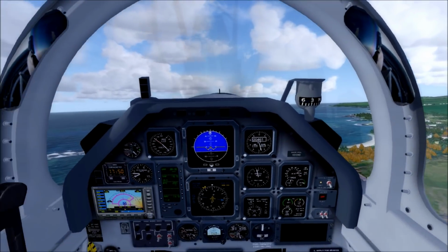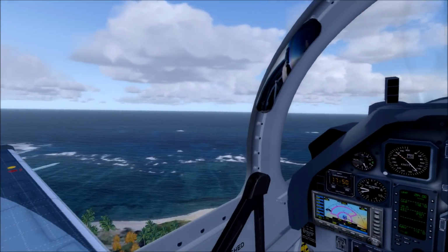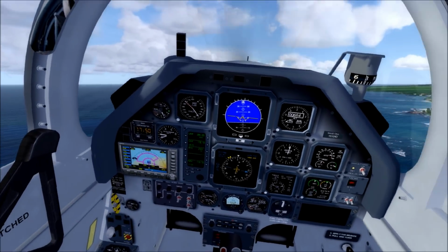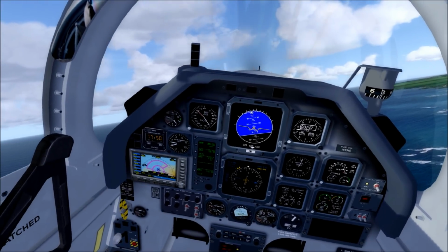Okay, we made it out of there, so we should be hearing from the tower any second now as we clear the airspace. In the meantime, we're going to start heading towards the direction that we're going to need to travel.